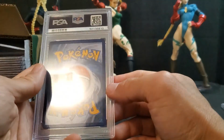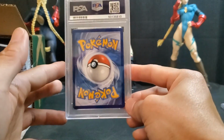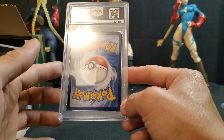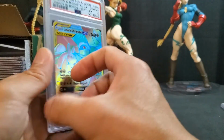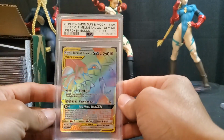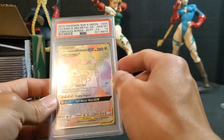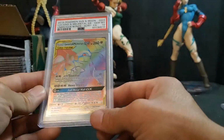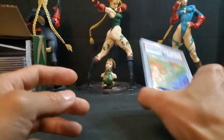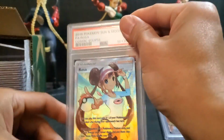So again, my advice to whoever's watching these videos, if you're grading cards, if you have a card that's centered very well, very clean on the surface, I would say don't bother with PSA, because for sure it's going to be a 10. Back at this grade, they're a little bit more stringent on giving out their black label.